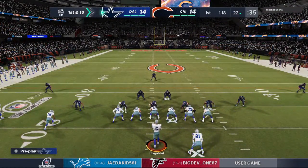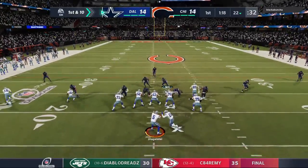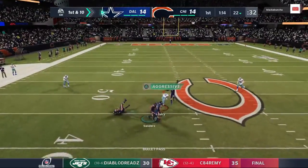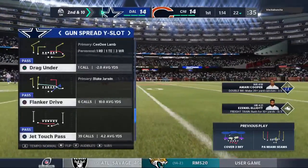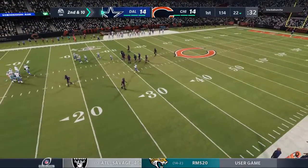About set for this next drive by the Cowboys offense. They've got momentum on their side. They were once down 14-0. Now it's even at 14 as they look to put together a drive to get them the lead. Oh, that was dangerous. Threw it into coverage, almost picked. Incomplete. But instead they'll keep it on 2nd down. 2nd and 10 at the 22-yard line.